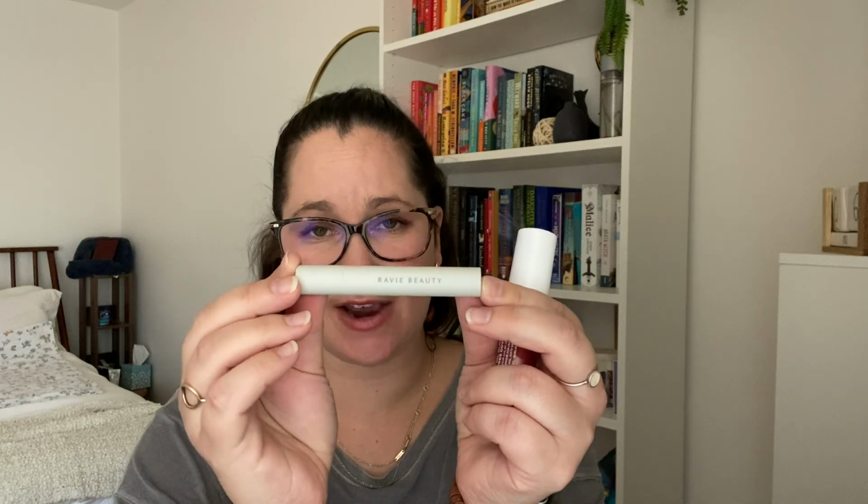Two lip products that I have found that I'm completely obsessed with lately. One is this everyday lipstick from Ravi Beauty, particularly the color Dahlia. It's her line Effortless Lips by Ali Glines. She's a YouTube makeup content creator, and she recently released this line of Effortless Lips lipsticks. I'm completely obsessed.